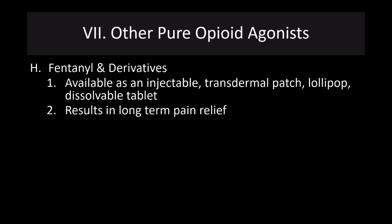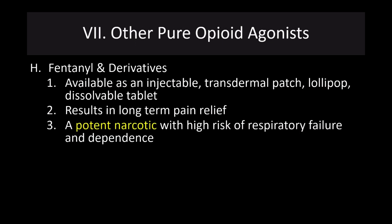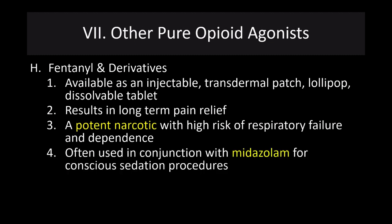It does have long-term pain relief properties. It is a potent narcotic with a high risk of respiratory failure and dependence. One of the issues we've been seeing lately is heroin and even cocaine tainted with fentanyl, causing fentanyl overdose in a number of patients.